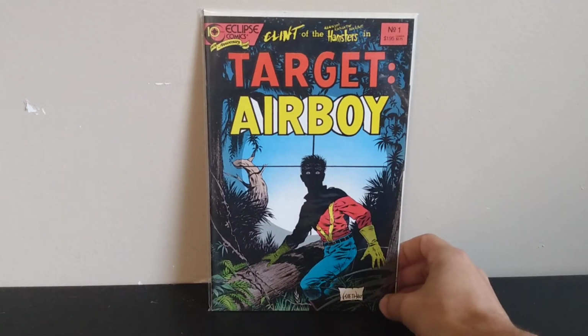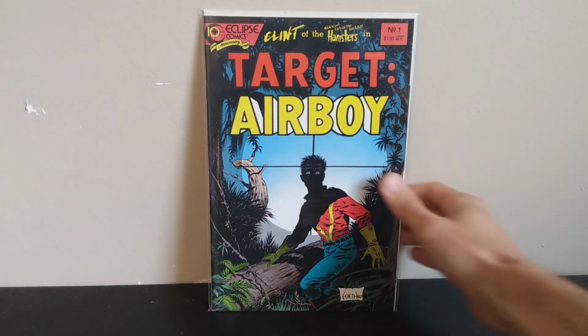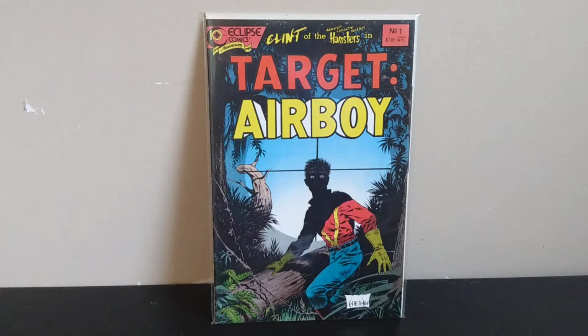Speaking of which, we've got another one of those. This is an Eclipse book. This is Target Airboy #1. I can see the signature there. It's Keith from '87. So this is early Sam Keith art, creator of the Maxx. That's what he's probably most known for. And his signature, I just saw the signature block on there, and I recognized Keith. It's a little different than his signature block from the Maxx or the Marvel Comics Presents, but he's got a very distinctive art style. So I've enjoyed it for the most part.